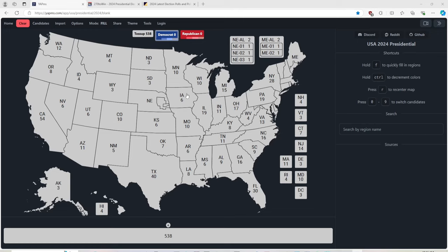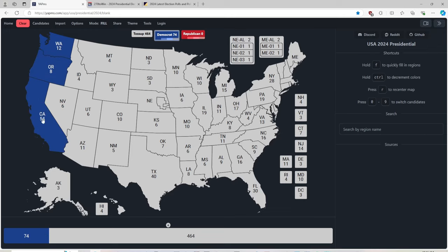Hello everyone, it's your secondary host, President Ross. Today we are starting with Washington State with 12 electoral votes is blue for Kamala Harris. Oregon with 8 electoral votes is blue for Kamala Harris. California with 54 electoral votes is blue for Kamala Harris.